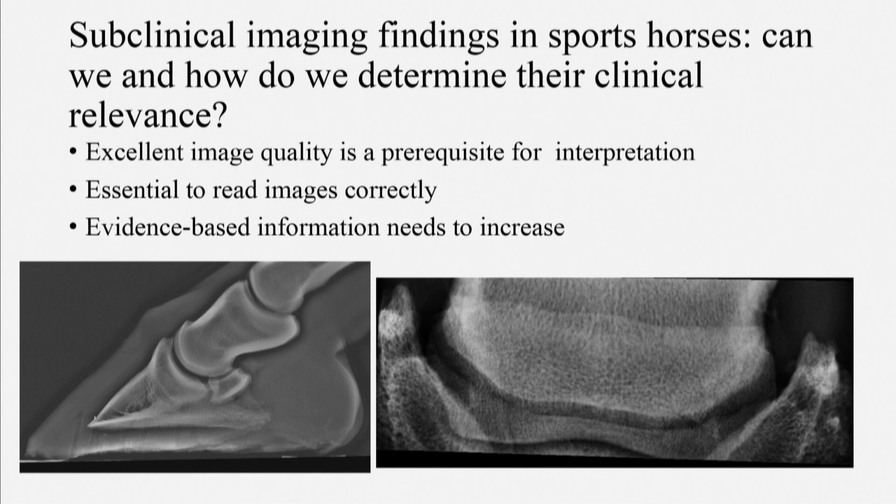I do believe that evidence-based information needs to increase. And I will just throw it out that I've bought and sold quite a lot of horses in my life, and I never x-rayed any horse that I bought. And I did a review of pre-purchase examinations several years ago when we reviewed 150 horses who had undergone pre-purchase examinations and who were clinically acceptable. And there was only one of those 150 horses that was subsequently not purchased based on radiological findings. So I thank you for your attention, and I'm happy to try and answer any questions.